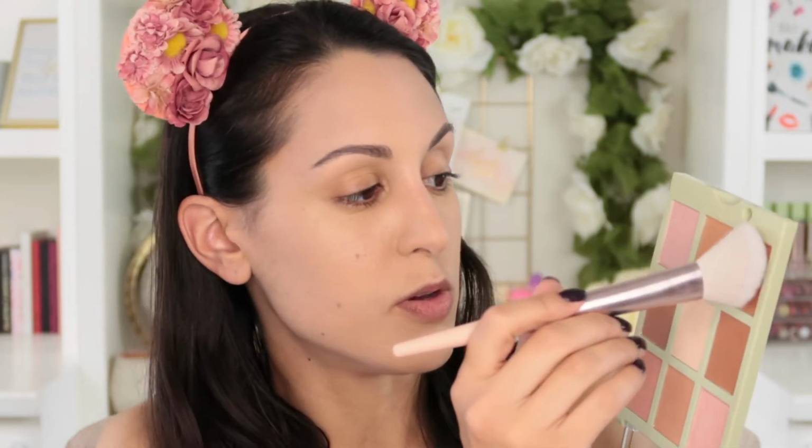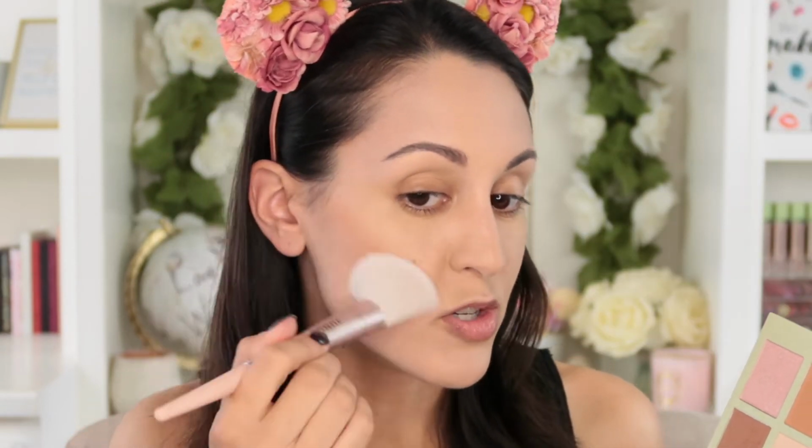I did test this out the other day and I liked the way that it looked and the way that it applied. Everything went on really nicely and smoothly, so I'm excited to play with it a little more and show you guys what it looks like. I think I'm going to start out by going into this bronzy looking shade, technically in the bottom corner, and we'll just apply this to the cheekbones to add a little bit of warmth.